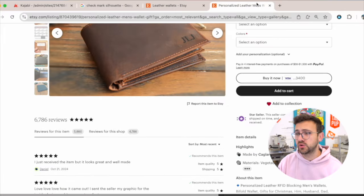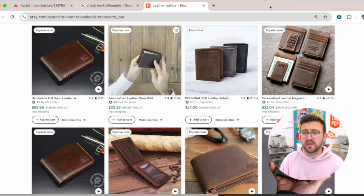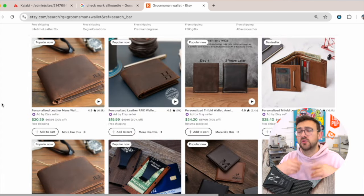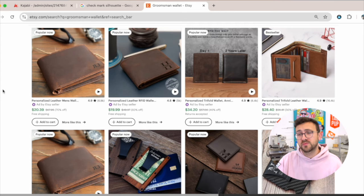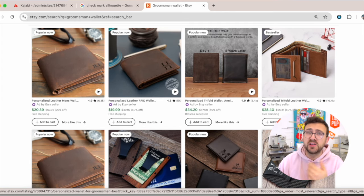So what you want to do is find the keyword that you have the best chance to win. Now, here's the thing. The keyword wallet is a very big keyword. Now, I would go on something more specific like groomsman wallet. And then when you look at groomsman wallet and you discover that all of these guys are doing good, they're having reviews coming in, they're getting sales. You can use third-party apps. That's totally fine. But you want to find that all of them are winning. If all of them are winning, then that means you have a good chance to succeed.